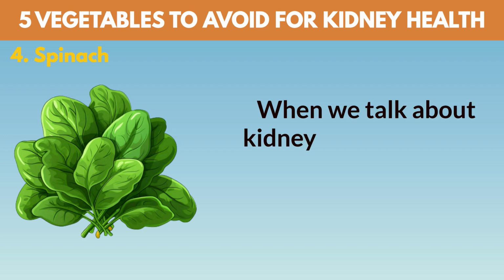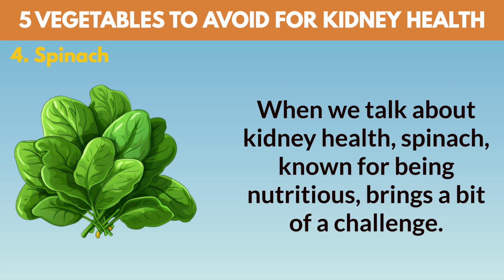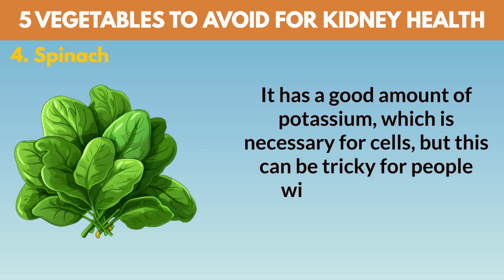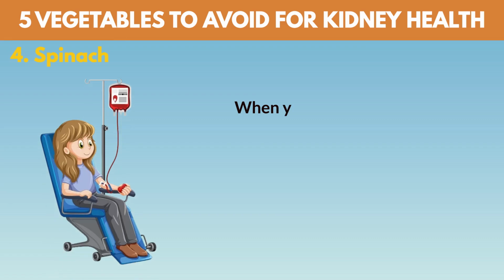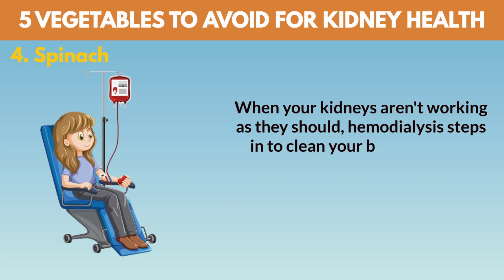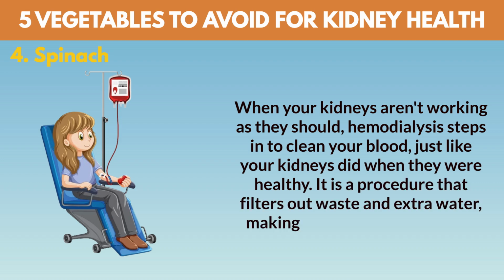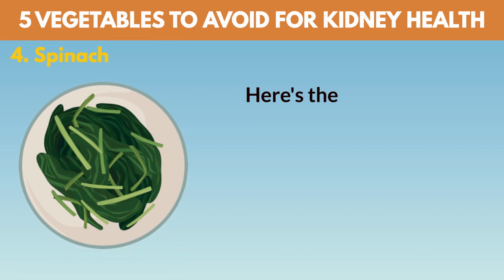4. Spinach. When we talk about kidney health, spinach, known for being nutritious, brings a bit of a challenge. It has a good amount of potassium, which is necessary for cells, but this can be tricky for people with kidney issues, especially during hemodialysis. When your kidneys aren't working as they should, hemodialysis steps in to clean your blood, just like your kidneys did when they were healthy. It's a procedure that filters out waste and extra water, making sure your blood stays in good shape.